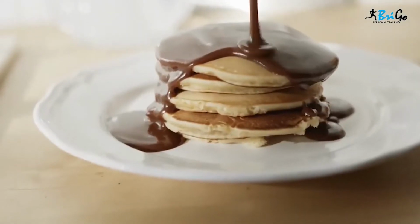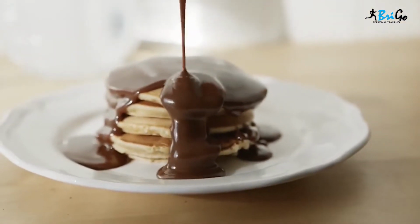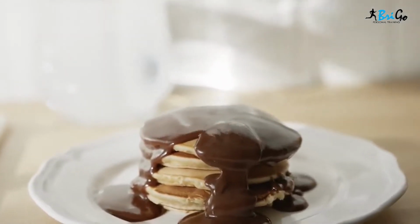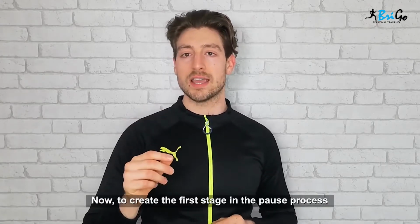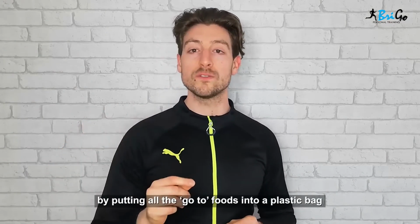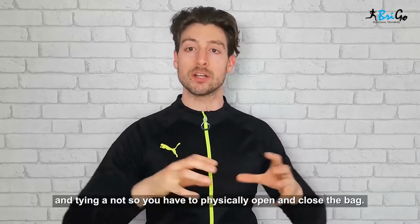Let's put this in a real life scenario. Your go-to food is sweet snacks, which are in the snack cupboard. They are all visible and easily accessible when you open the cupboard door. Now, to create the first stage in the pause process, let's step it up a notch by putting all the go-to foods into a plastic bag and tying a knot, so you have to physically open and close the bag.